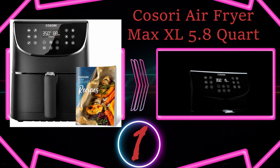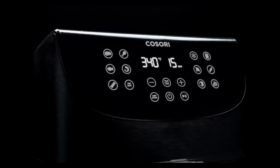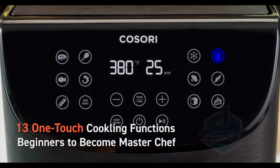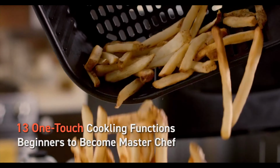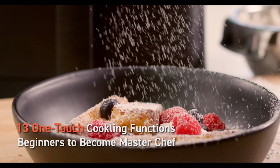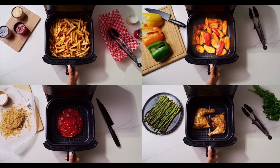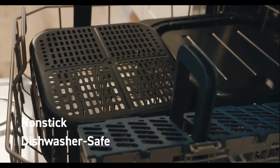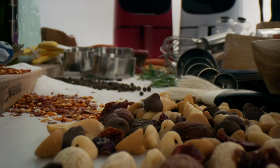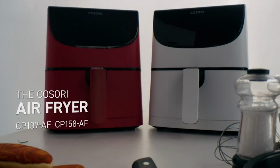Number 1. Cosori Air Fryer Max XL 5.8 Quart. Air fryers have been all the rage for years now, and there's a good reason. They make quick work out of cooking fried foods without extra calories from oil or smoking up your kitchen with splattering hot grease. However, the number 1 complaint most air fryer users have is that the capacity is always too small. The Cosori Air Fryer Max XL 5.8 Quart comes in a variety of colors and is truly the answer to your prayers. This very large capacity air fryer will make quick work out of your favorite fried foods.